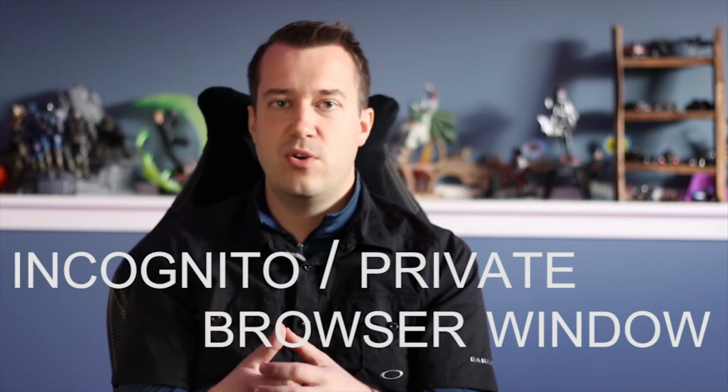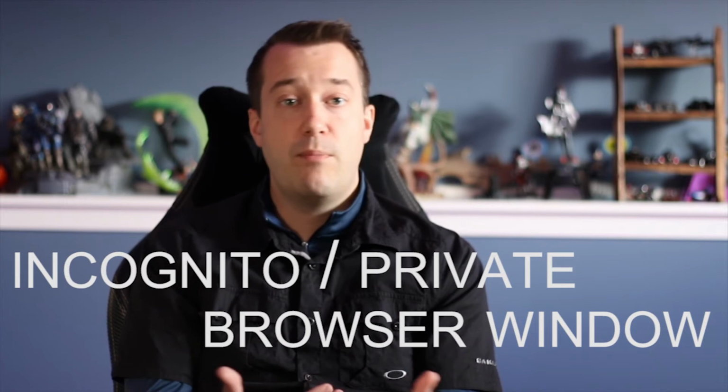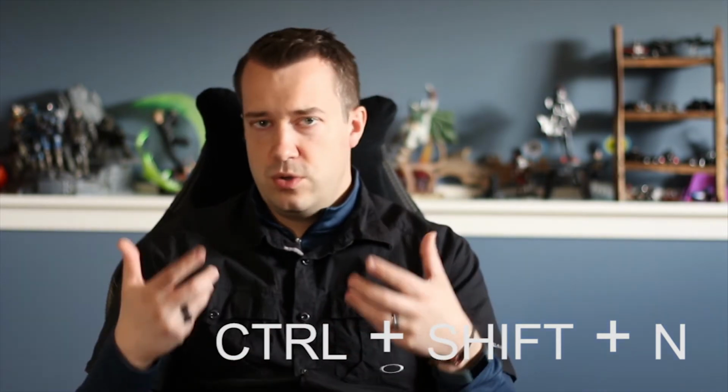Another thing you can do that gets around the cache and cookie issue is to open up an incognito or an in private or a private browsing mode in your web browser. Depending on what web browser you're using, it might use different terminology for this. The Google Chrome web browser calls it incognito, and I think you can open up a new incognito window using the keyboard command, something like Control-Shift-N. You usually can click on the three dots menu and find an option that says Open New Incognito Window.